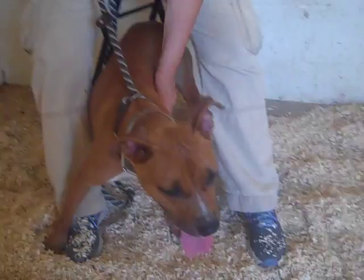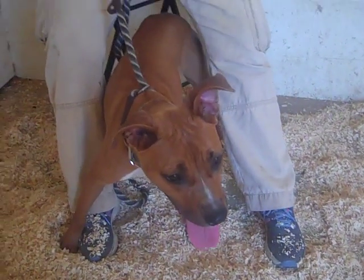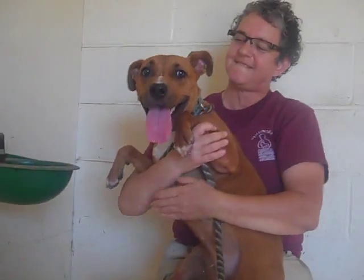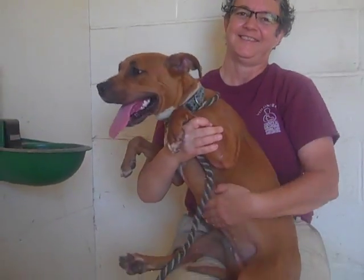She's a total love bug. She loves human company. Doesn't mind being picked up and shown off for a video. And she's really fun to pick up too because she's just a teeny little girl. And she's just super happy and fun. We think that she'd make a great family dog for a family with kids or single people.